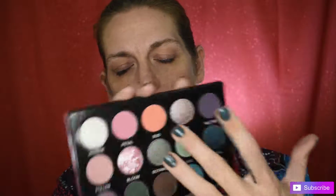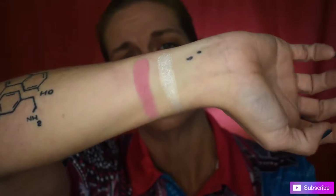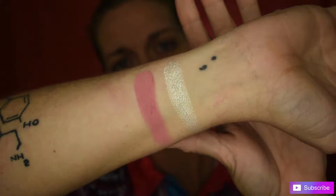Alright, next colour is Petal. So Petal is a soft pink. Again, the mattes feel super soft. So there we go, there is Petal.